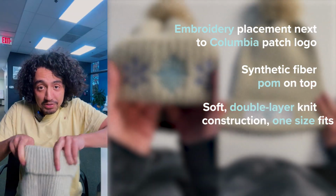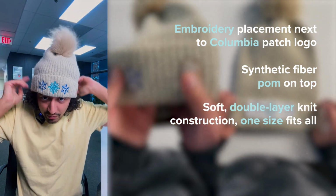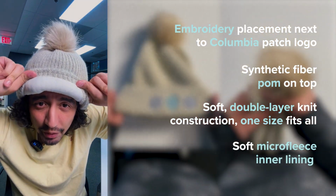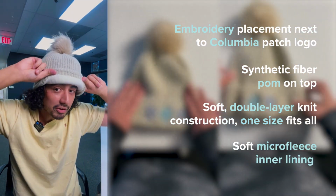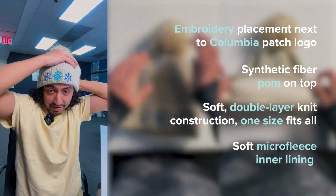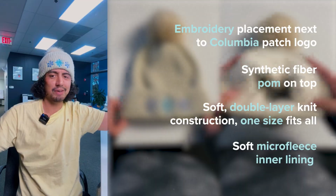I do want to say it fits really well, even with all of my hair. It has this soft inner lining where it touches my forehead, so it doesn't leave those imprints that other hats sometimes do. It feels really warm, and I think it would be great for visiting Latvia during the winter or the Arctic. You never know.